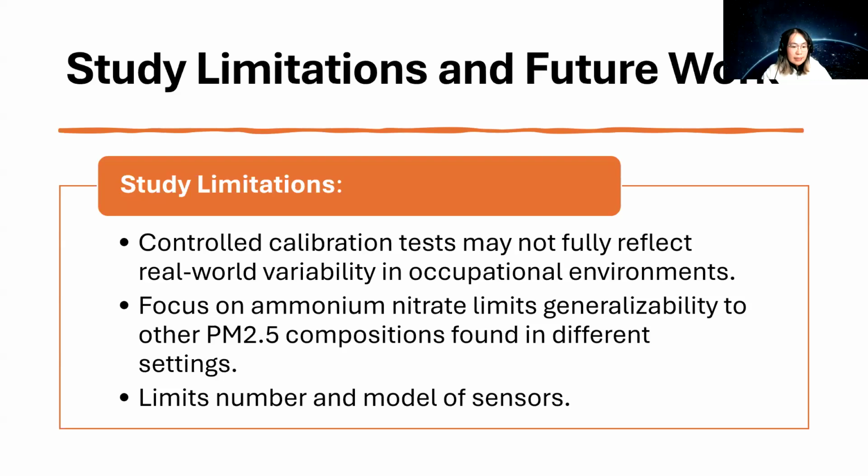replicate. And our study focused specifically on ammonium nitrate as a primary PM2.5 composition, which limited the generalizability of our findings to other particle compositions commonly found in different environments. And we used a limited number and model of sensors, which may restrict the applicability of our results to other sensor types or configurations, and expanding the study to include a broader range of sensors could provide a more comprehensive understanding.